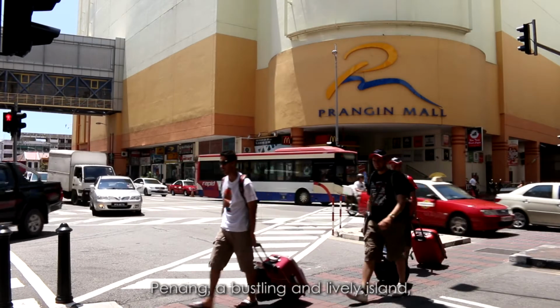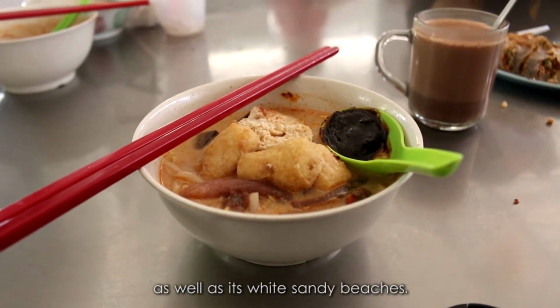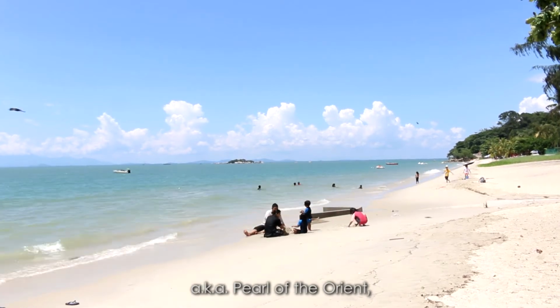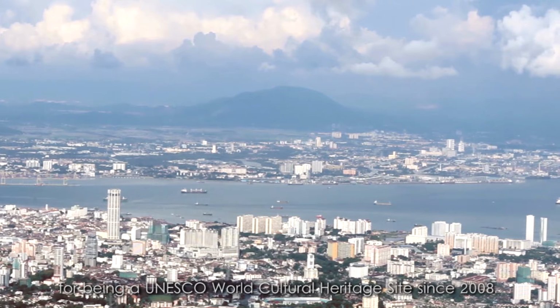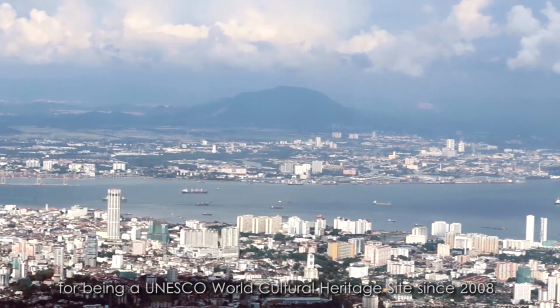Penang, a bustling and lively island, is well known for its food as well as its white sandy beaches. The greatest highlight of any visit to Penang, aka Pearl of the Orient, is of course Georgetown itself, a city which has gained world recognition for being a UNESCO World Cultural Heritage Site since 2008.